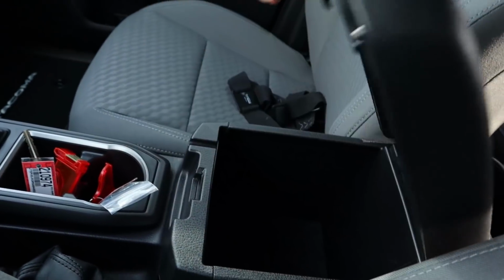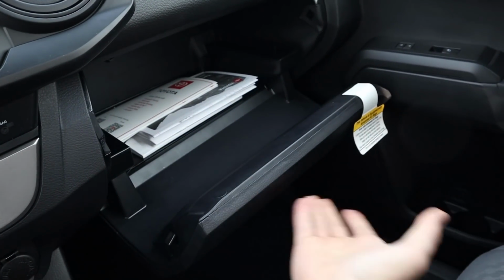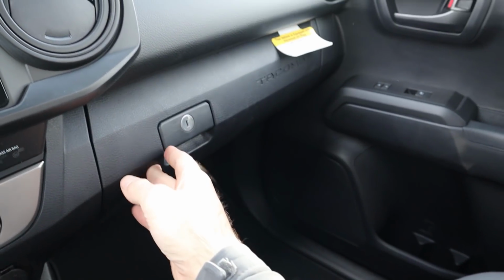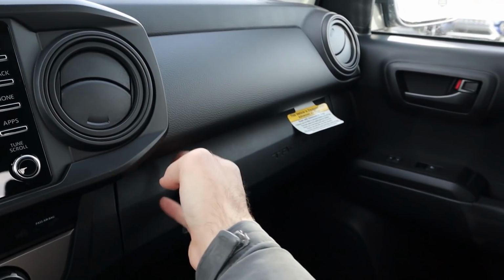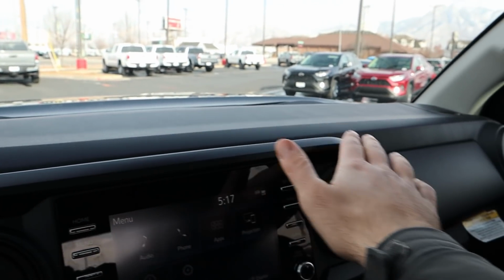And then you do have the center console, which again, decent amount of storage right there. And then coming over to the glove box, storage is pretty good as well. And then the same material as on the steering wheel is all over the dash and everything. It's just kind of that same plasticky textured material.